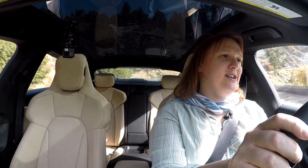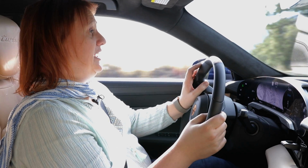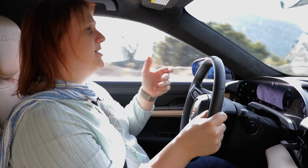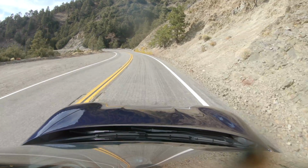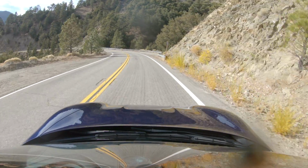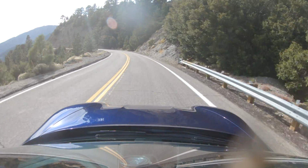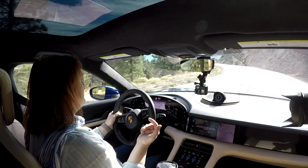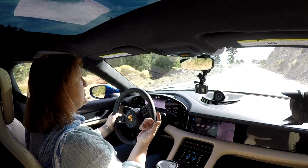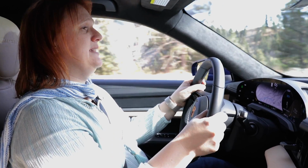Unlike most electric cars on the market, which use some kind of single pedal driving, or at least semi single pedal driving, the Taycan doesn't. It behaves very much like an internal combustion engined car. And when you're driving it along, you have to use the brake pedal as well as the accelerator to control your speed. Now, some electric cars obviously on the market, they have modes that allow you to brake and accelerate with just your accelerator, and can actually bring the car to a complete standstill.